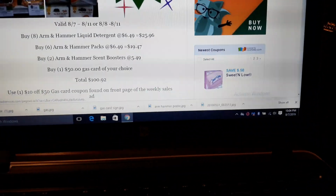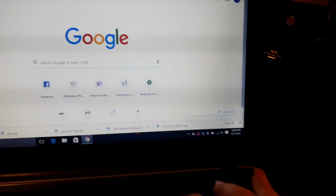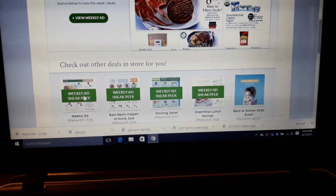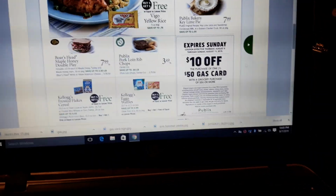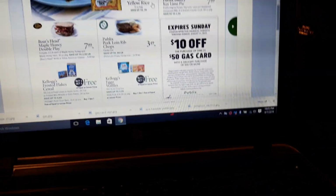So the easiest way to check is to go on Publix.com. Click on the Savings tab, click on Weekly Ad. There is a sneak peek of the weekly ad the day before your ad starts. So if your ad started today, you will see the ad here. If your ad starts tomorrow, you need to click down there and you can view it. And if there's this coupon right here on the front page of your ad, then you have a gas card deal in your area.